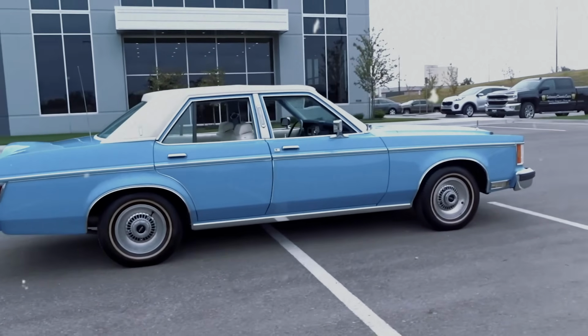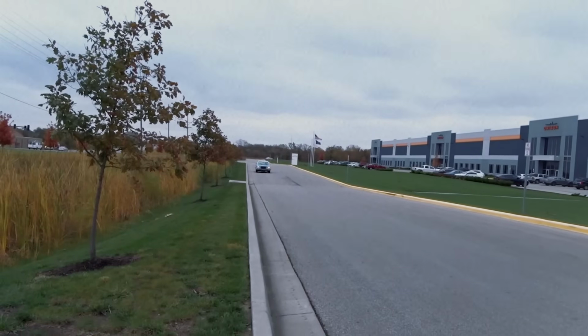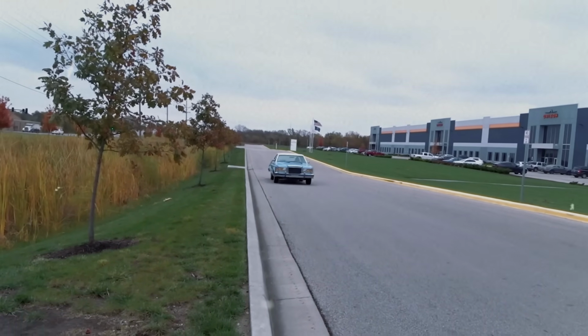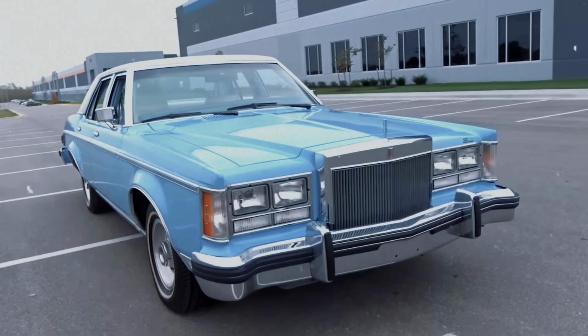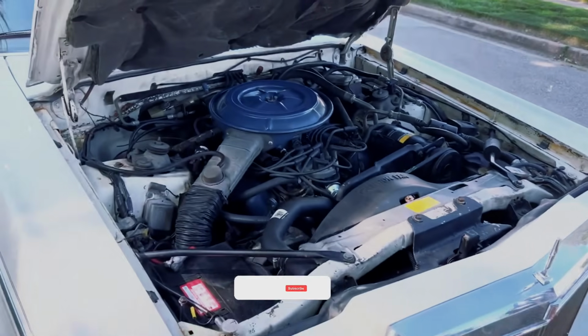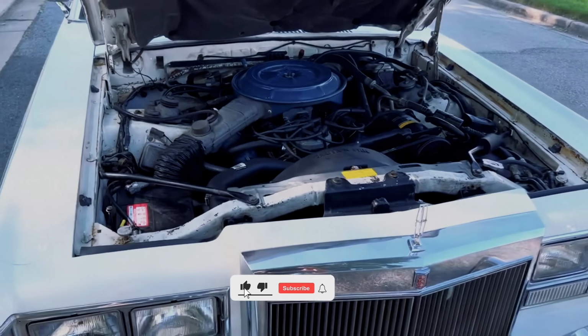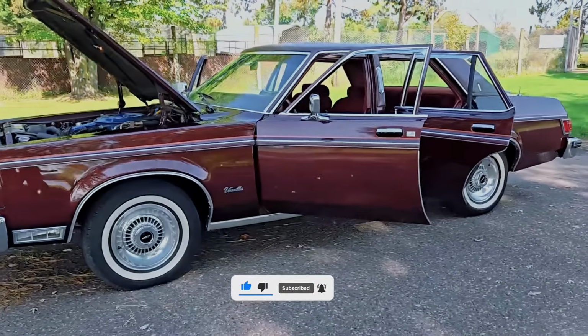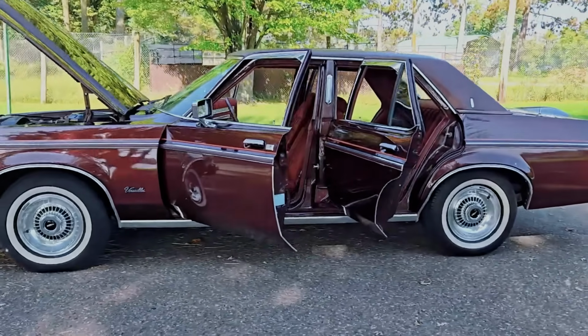It was incredibly insulting. The Versailles failed miserably, taking nearly 14 seconds to hit 60 miles per hour and heavily damaging Lincoln's hard-earned reputation for true luxury. Disaster meter score, 7 out of 10. The Versailles was an arrogant, vastly overpriced scam forced upon the public.